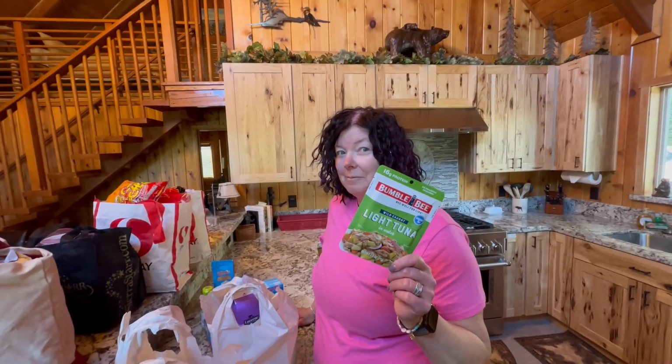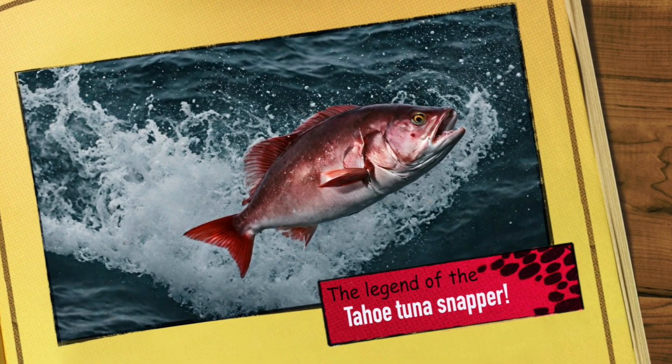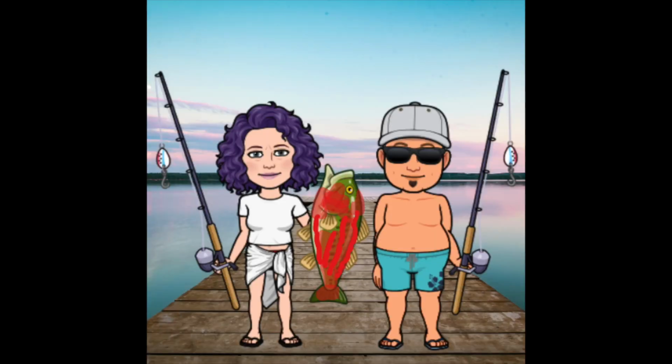The old Lake Tahoe tuna snapper. What the hell is a Tahoe tuna snapper?